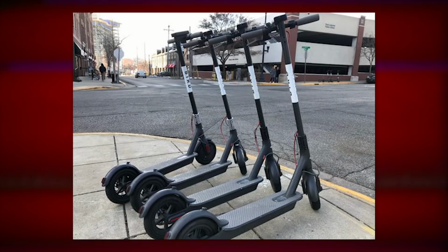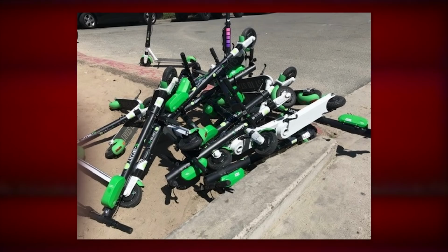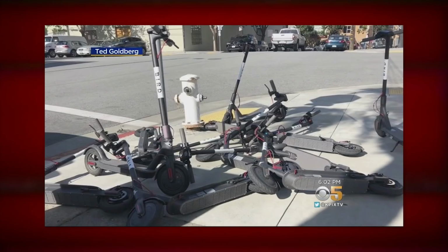Back to the news now, though. Here's a story where everyone involved kind of sounds like a total shithead. In one corner, we have Bird and Lime, the scooter companies who, while providing a pretty okay means of short-distance transportation, have also flooded the streets of America's cities with hideous piles of discarded scooters.